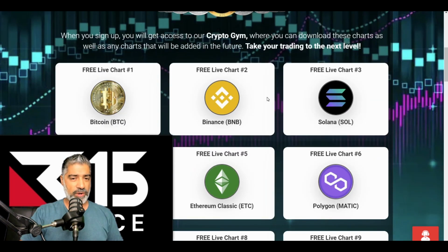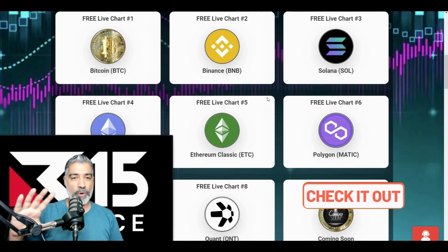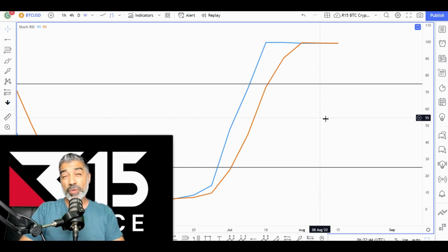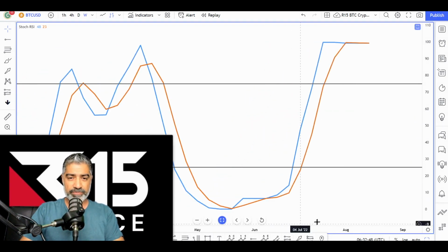You get them for quite a few different coins, and you can either view only or upload them into your own TradingView, play with the settings, and you get all the Elliott wave counts as well. So with Bitcoin, we've got something called a double time frame momentum as well. What does that mean in English?